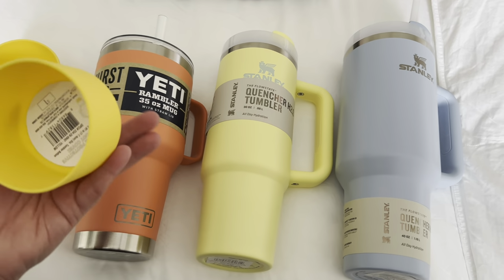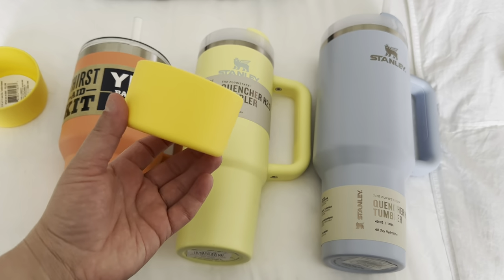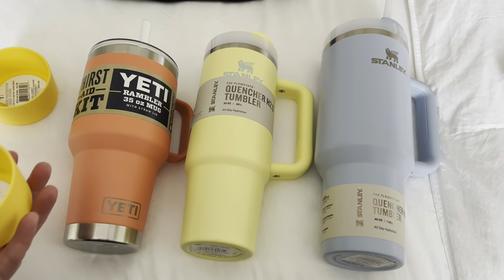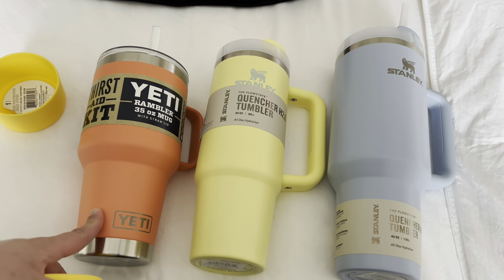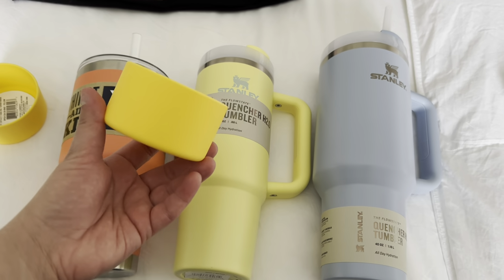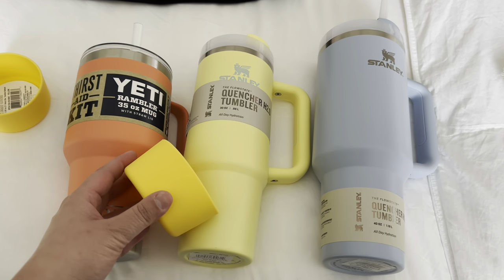And then at Target, they had these super cute little boot covers. For some reason, I knew this was a pastel yellow. This is really, really pastel yellow. It looks brighter on camera. And this looks more orange on camera than it is in person. But this, I was like, oh, this is gonna look great. And on camera, it looks like a highlighter yellow. And in person, it looks a little bit lighter, but you can definitely tell the difference.